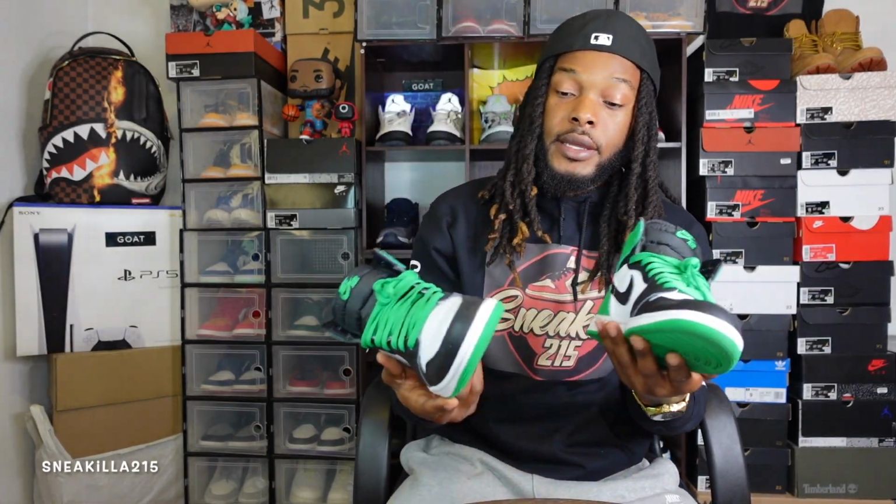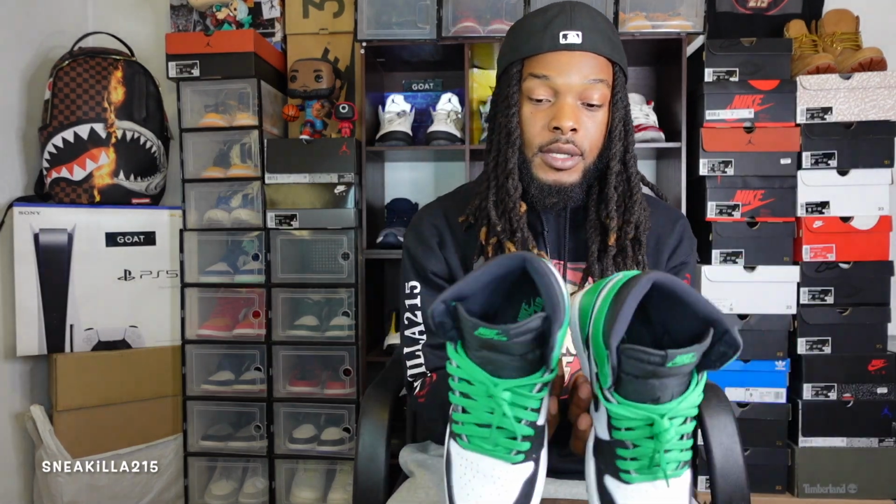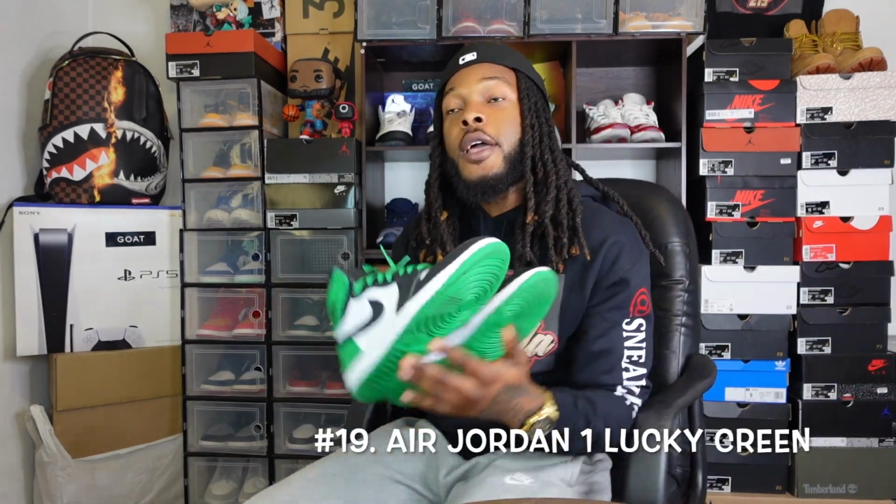My daughter's birthday was April 10th. I got these 5 days after her birthday. So yeah, these are very, very nice. I caught these in Philly when I took a trip back to Philly. You feel me, son? So yeah. Look at that. Beautiful green, man. Can't go wrong with these, man. Have these in the collection right here.